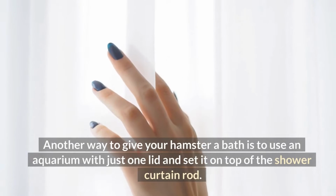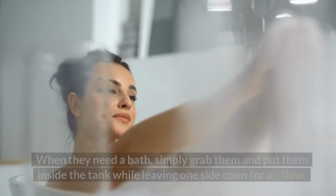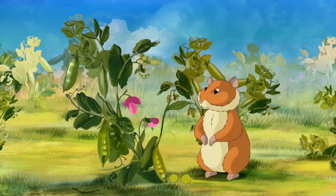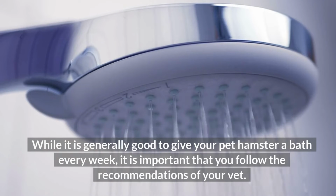Another way to give your hamster a bath is to use an aquarium, with just one lid, and set it on top of the shower curtain rod. When they need a bath, simply grab them and put them inside the tank while leaving one side open for airflow. How often should I give my pet hamster a bath? While it is generally good to give your pet hamster a bath every week, it is important that you follow the recommendations of your vet.